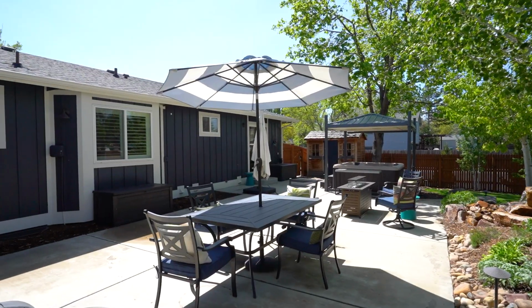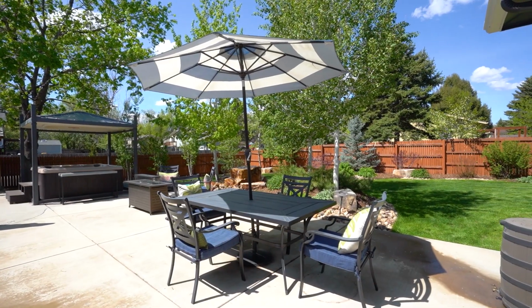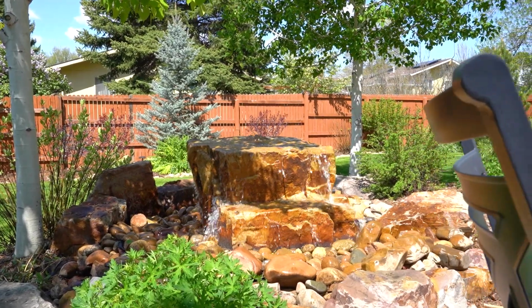Imagine hosting summer barbecues with friends or simply relaxing with a good book next to the water feature on the large back patio.